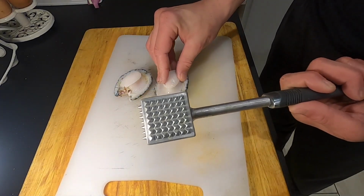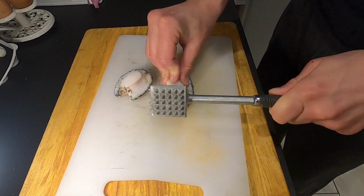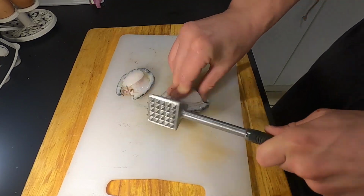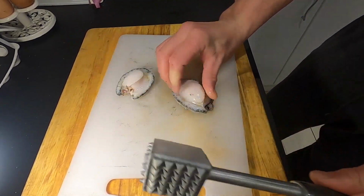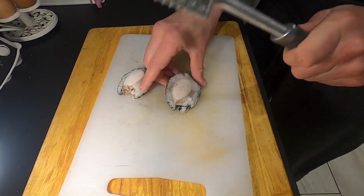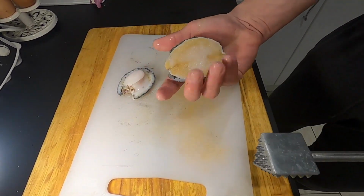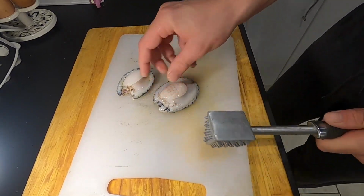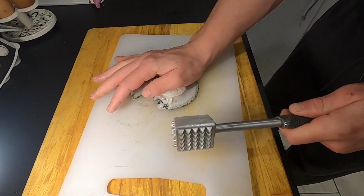All we're doing now, got both our ormers nice and clean there. And all I got is a good old steak hammer, which I'm going to give these a good old beating. I want them quite flat, so I'm going to give them a good old going over. You can wrap them in a tea towel to stop them slipping, but usually if you just hold them, they will stay in place fine.